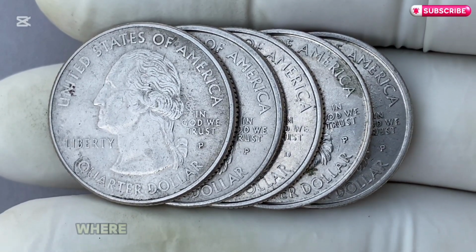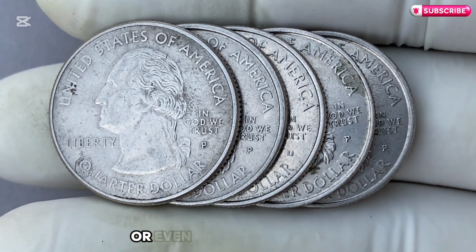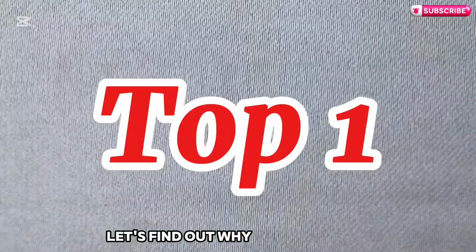U.S. Coins History, where we dive into the most valuable coins of U.S. history that could be worth thousands or even millions of dollars. Some of these coins are worth more than you think. Let's find out why. Top 1.